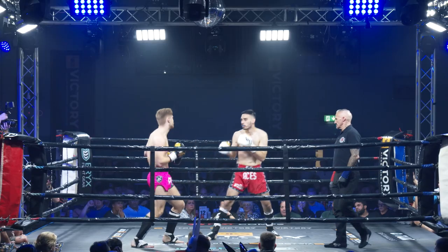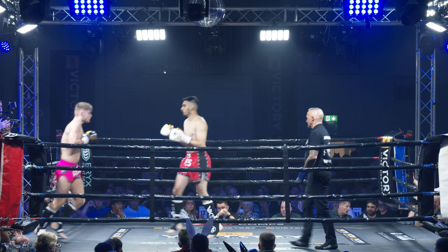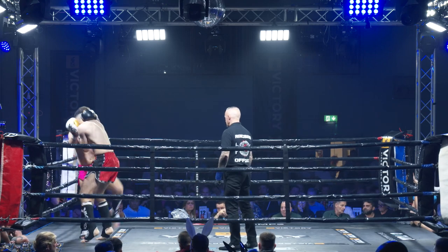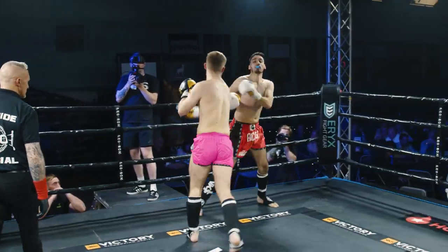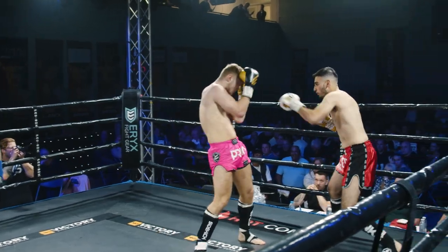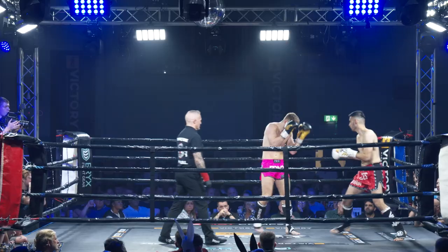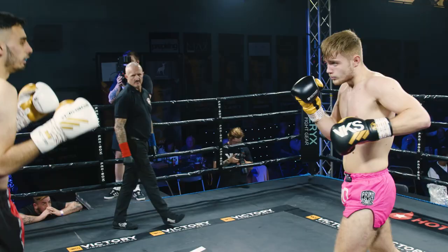Aujla doubles up on that left and again throws that left to the body. Looking to back Culmer up, who immediately turns and fires back. As I said, back and forward, these two, nice mix from them both. Nice little left to the body again. I like the way Aujla brings that down after the setup with the right hand.